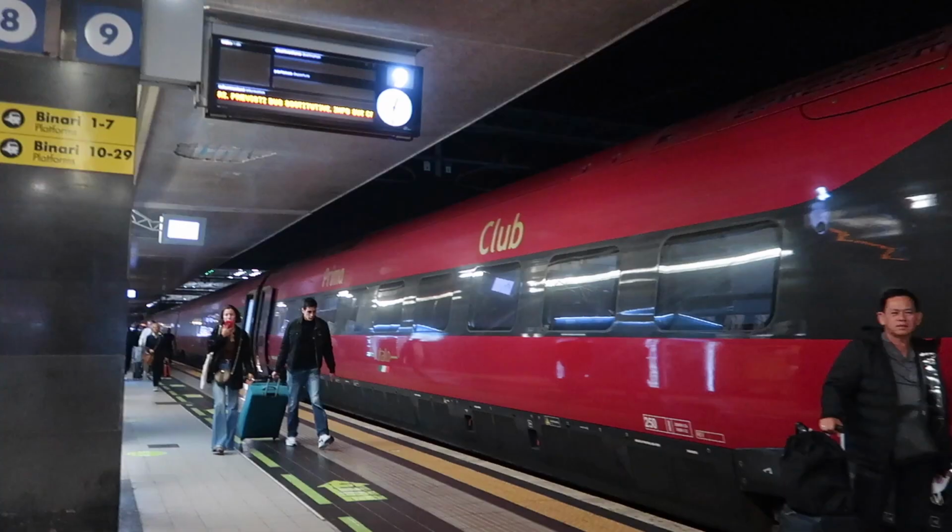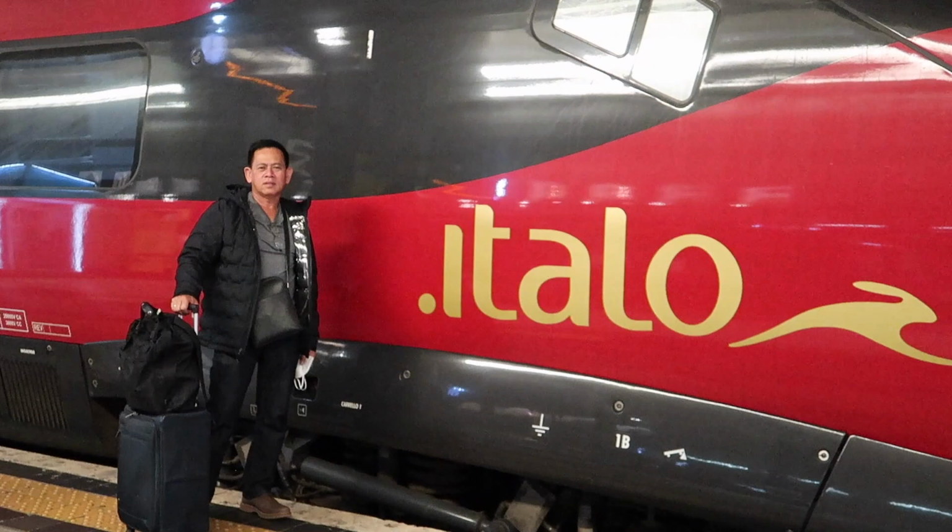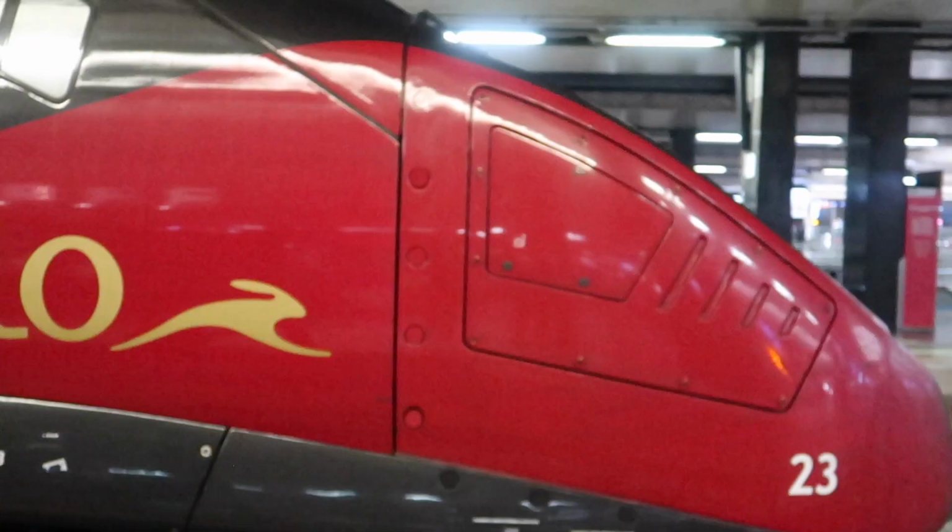This was our train ride from Milan to Rome. We just arrived in Rome.